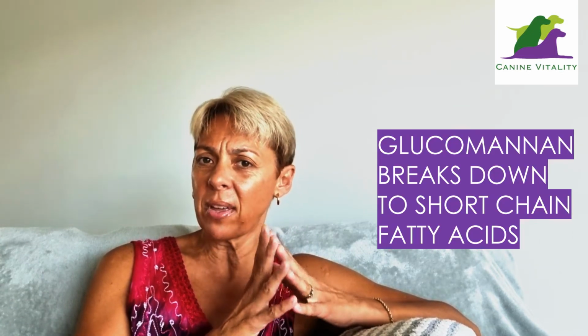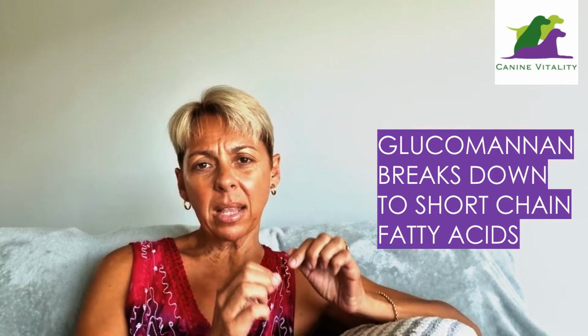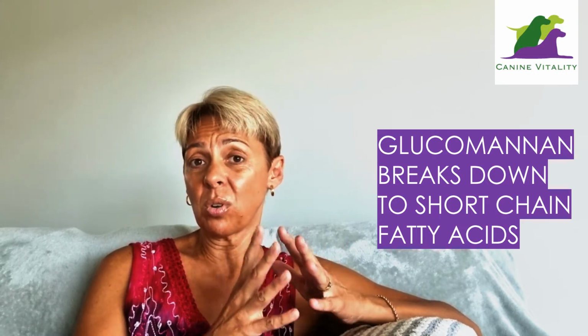Now, this is where something known as guar gum can come into the picture. Now, guar gum comes from the guar bean, which are commonly found in India. Now, the main prebiotic starch found in guar gum is something known as glucomannan. Now, the bacteria in your dog's colon will ferment this glucomannan into something known as short-chain fatty acids, or SCFAs for short, like butyrate and acetate. Now, these short-chain fatty acids have really wide-reaching benefits for your dog's gut and immune health, as they are the main source of energy for the cells in your dog's bowel.